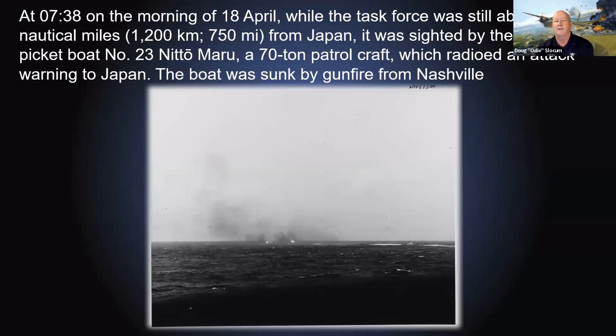I'm not sure if it says that on there because part of my screen's covered up. The Nashville fired over 900 rounds out of its guns to sink this 70-ton patrol boat that apparently had radioed off a warning to Japan prior to being sunk. I'm not sure if the Japanese didn't believe it or what, or if it was a minimalist response. But the bottom line is now they had a dilemma.